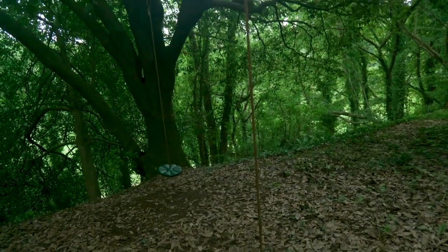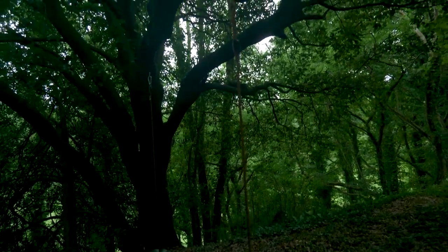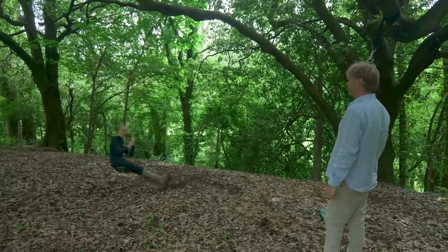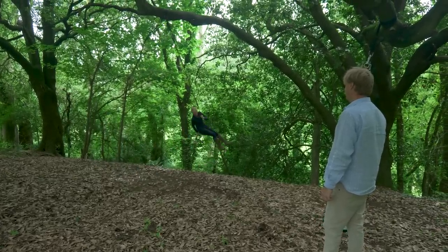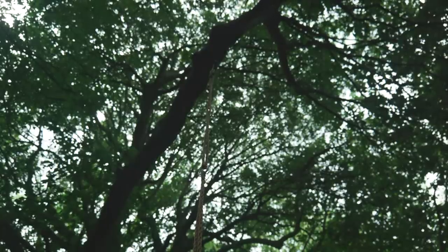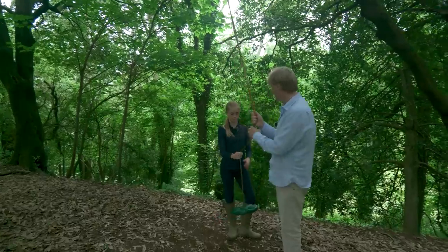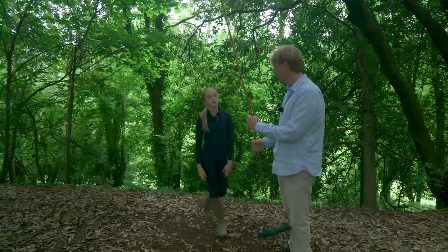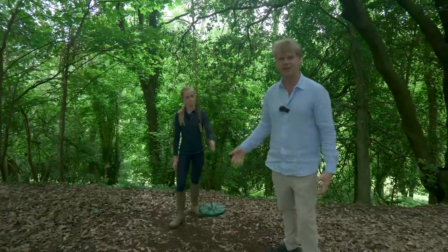Now, Letty, if you go that way, then you're really, really high up in the air. Well, you're actually not that high, because this swing, very smart, has been put very low down. If these ropes were a bit heavier and I was a bit younger, I'd be on them with you. But fun rating? Fun rating, 10. Another 10.